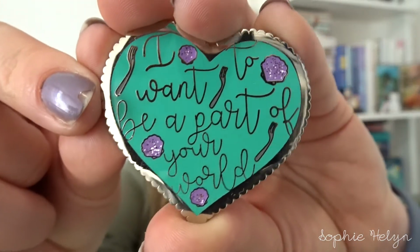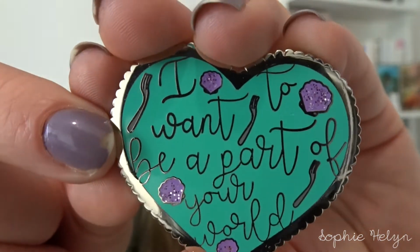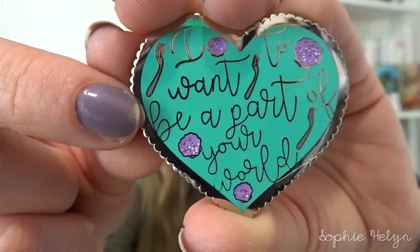The next Disney fantasy pin is this. I traded for it. I can't remember what I traded for, to be honest, but I got this one. This is one that I could give or take, but I think it would be pretty cute to add onto my Little Mermaid board. It says, I want to be a part of your world, and it's Little Mermaid inspired. You've got these purple little shells, and you've got her dinglehopper, and it's just cute. I think the colours are nice, so I traded for that one.